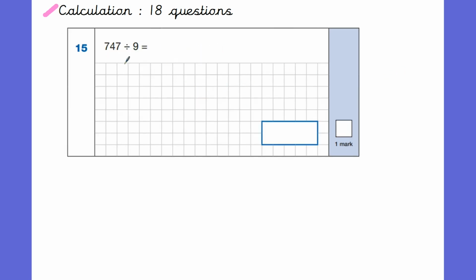Number 15, we've got a division question, and for this one, I would encourage the children to use short division or the bus stop method. So 747, the big number goes underneath the bus stop, and the smaller number goes on the outside. So how many 9s in 7? I can't do. How many 9s in 74?